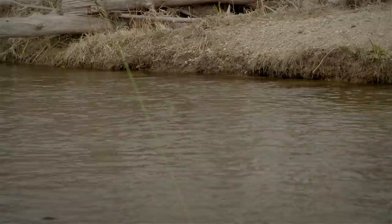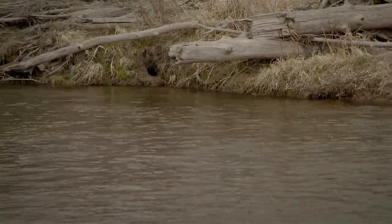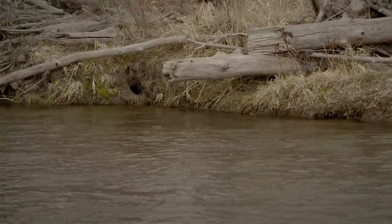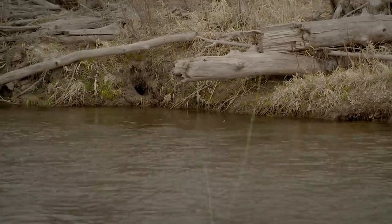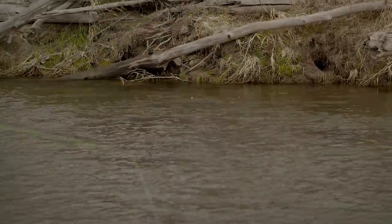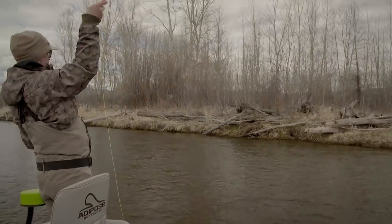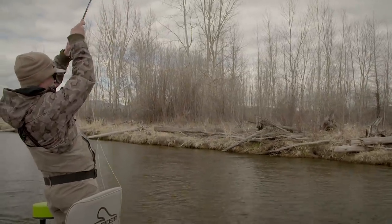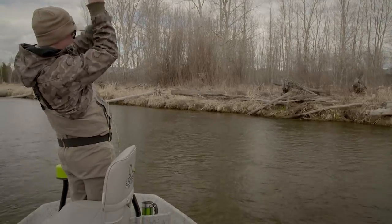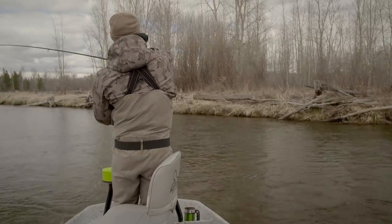Onto that little stick. Big brother. Get him. Get that drift set, dude. First cast outfitters. Yep. Here he comes. No, that was a tank! Yes! Oh! Dude, did you tell me you got that?